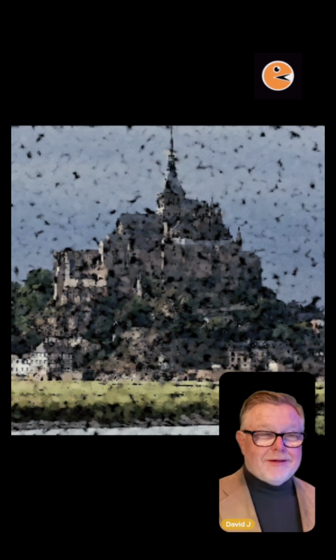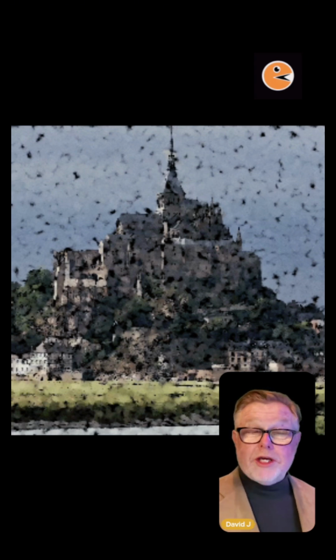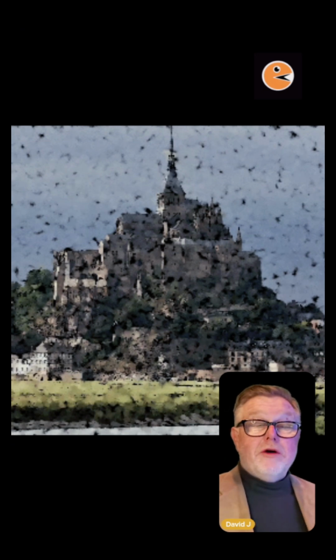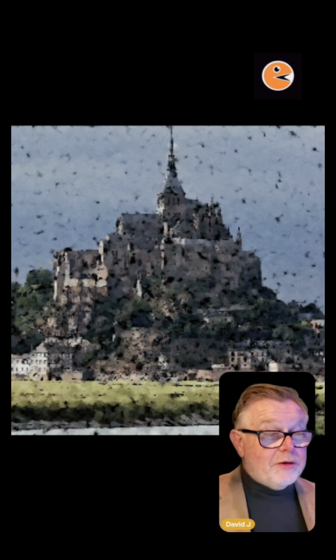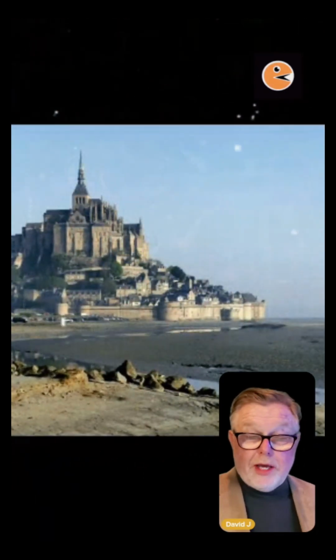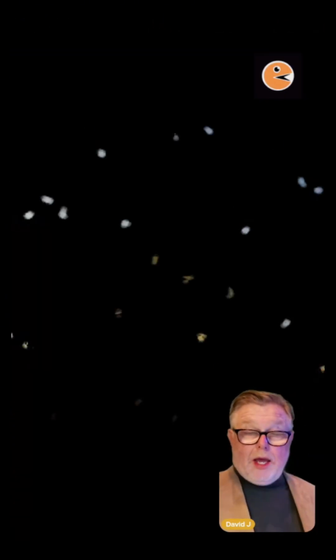Who knows where this is? It was originally a strategic fortification before becoming a renowned place of pilgrimage. There you go. Susan, I think, has it. In France, that is true. This is Mont Saint-Michel. Its blend of natural beauty and historic architecture has earned it a place as one of France's most beloved and visited sites. All right, we're moving on.